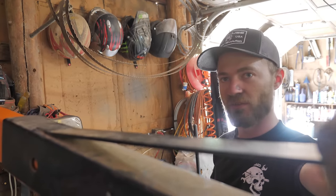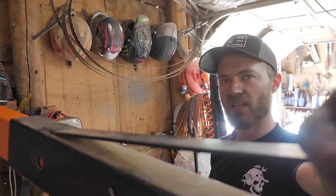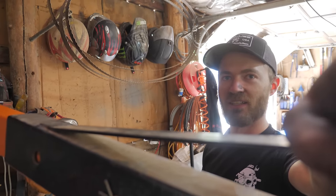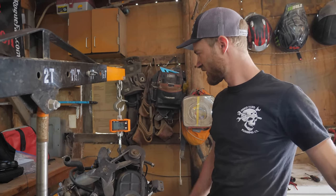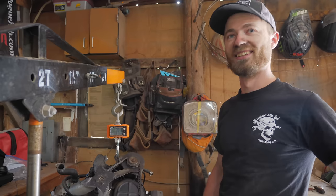So if this car started out at, I think, like 1550 pounds, give or take, that puts us down to 1400 pounds, not including any interior weight reduction, which we will obviously have. This thing is awesome. Yeah, and it goes up to 2000 pounds, so we'll be able to do the whole car when it's done. Yeah, we will. This skid steer just whoop.